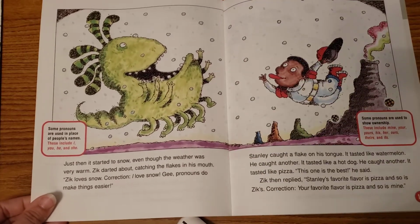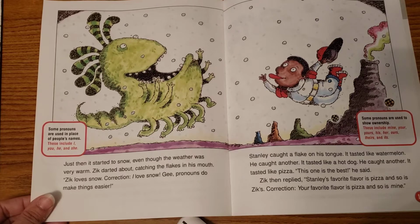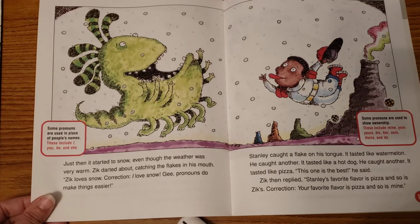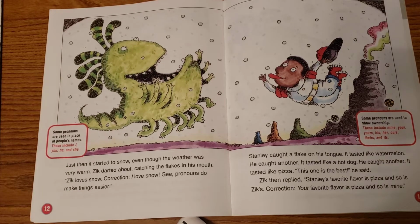Just then it started to snow. Even though the weather was very warm, Zik darted about, catching the flakes in his mouth. Zik loves snow. Correction, I love snow. Gee, pronouns do make things easier. So some pronouns are used in place of people's names, like I, you, he, and she.